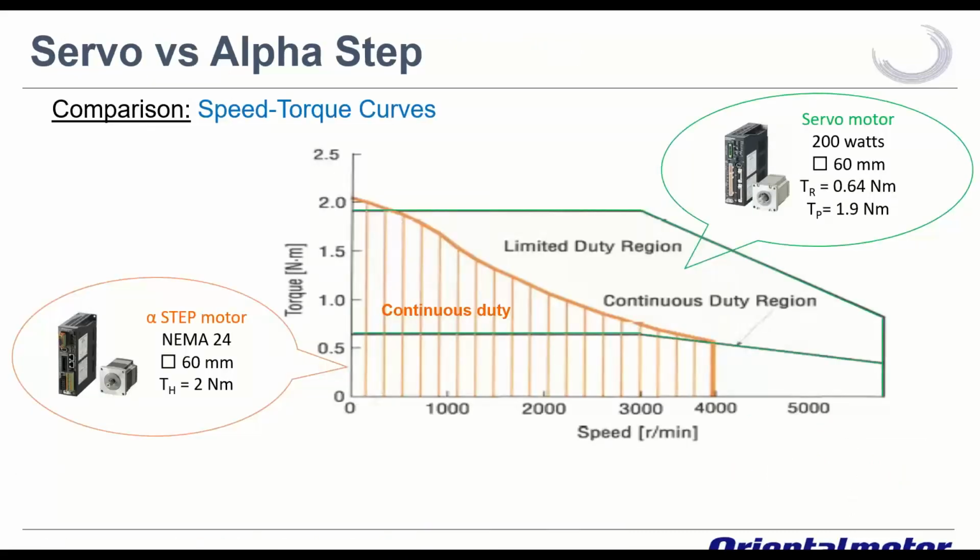As we compared before, I also want to look at the speed torque curves of the AlphaStep system compared to a servo system. So again, looking at that same servo motor reference from before, where we had 0.6 newton meters of torque at that continuous duty region, and then again, a higher value of torque in the limited duty region. We can see here overlaid in orange is going to be the AlphaStep system of that comparable size.